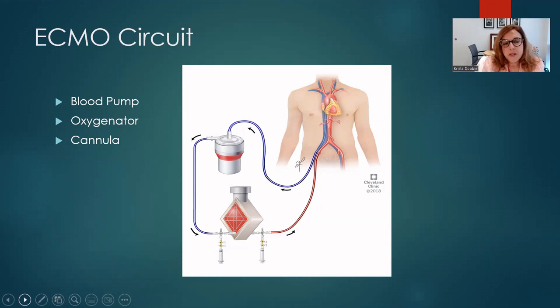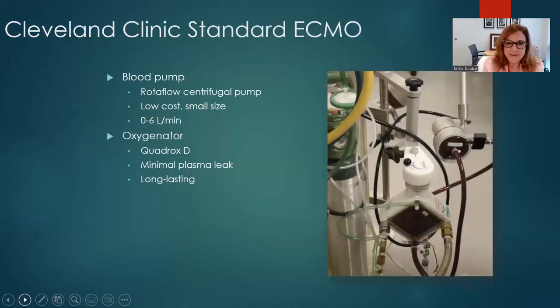And then the other part of the circuit that we always refer to are the cannulas. These are very large tubes, about 28 French. To give you an estimate, a Foley catheter is about 11 French. So these are very big tubes, and they are actually sewn in surgically, and they are our conduits to transport blood. So here's at Cleveland Clinic. This is what it actually looks like. So you can see the little triangle-shaped device. That's our oxygenator. And you can see the oxygen tank with inputs. The round device up to the right is actually the Rotaflow, the small pump.